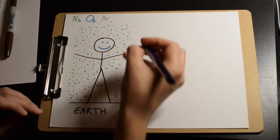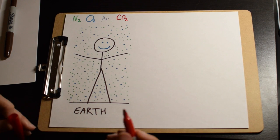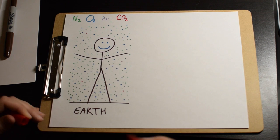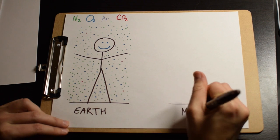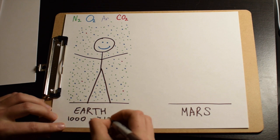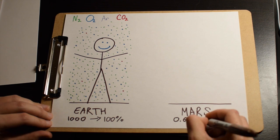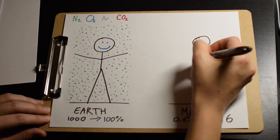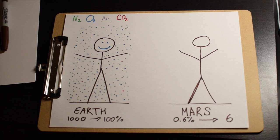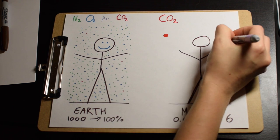There's some argon, which will be these tiny purple dots, and then there's also some CO2. This is carbon dioxide, and it's actually very dangerous for humans to breathe. So let's say that I just made 1,000 dots, and that all of those little dots are what makes up 100% of the atmosphere here on Earth. Over on Mars, their atmosphere is only 0.6% what it is on Earth. And what that means is that even though I got to have 1,000 dots on the Earth picture, I only get to have 6 dots on the Mars picture.